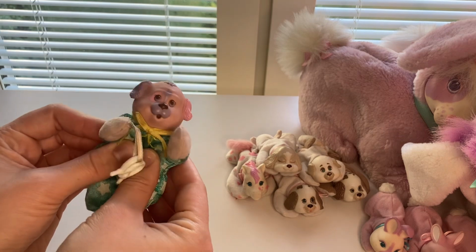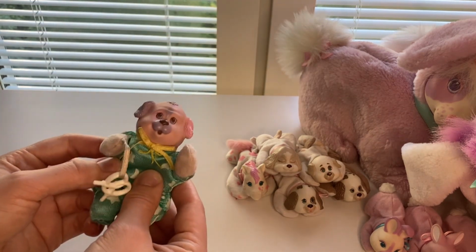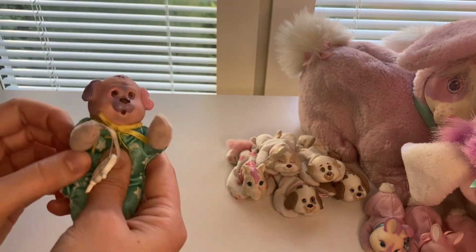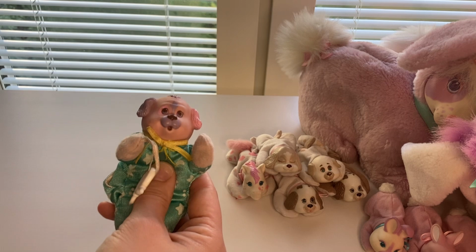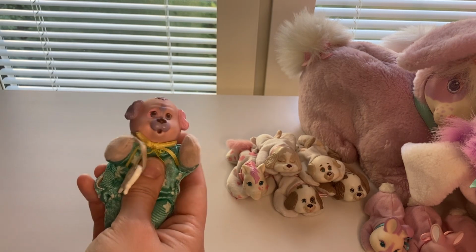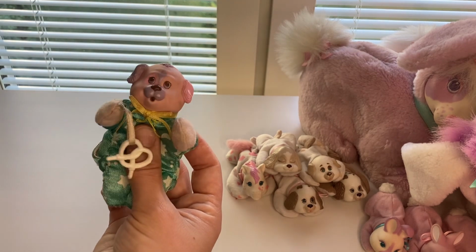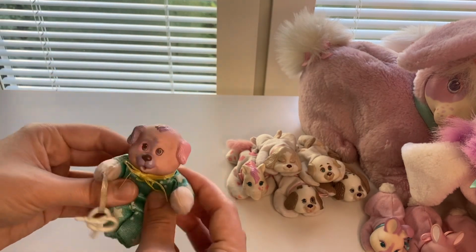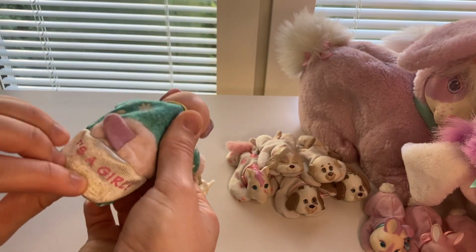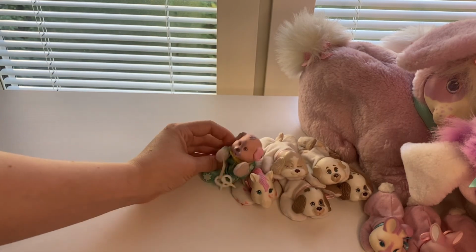Anyway, I remember I traded for this one. These were sold individually; they didn't have a mom plushie or whatever. I traded one of my classmates at school something for this. I have no memory of what it was that I traded, so I guess it must have been a good trade. I still remember the girl that I traded with, and I wonder if she wonders about this little guy, because I still have him in my collection. Oh no, it's a girl. This little girl. Well, anyway.